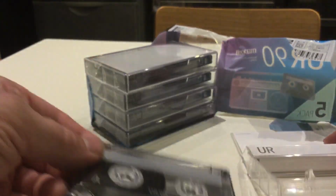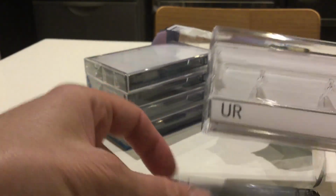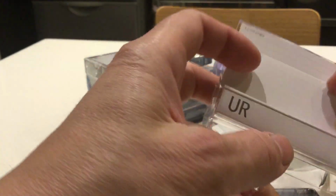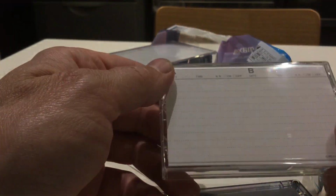So very plain indeed. I mean, pretty basic stuff. Pretty simple cassette tape stuff. I will do a video separately of me recording on one to test them out to see what they're like. So yeah, pretty standard. Very standard.